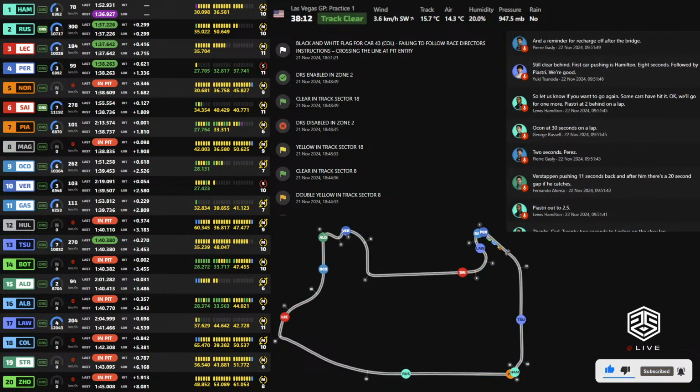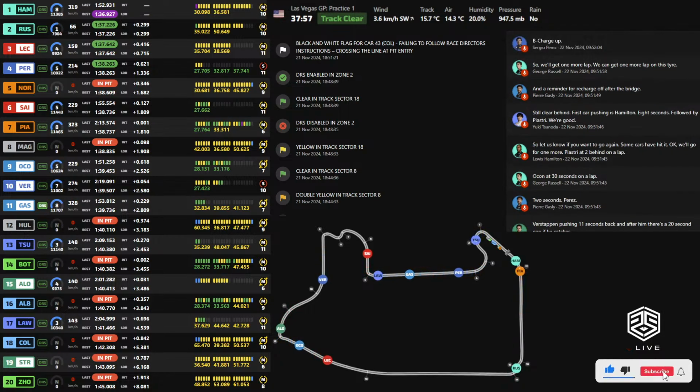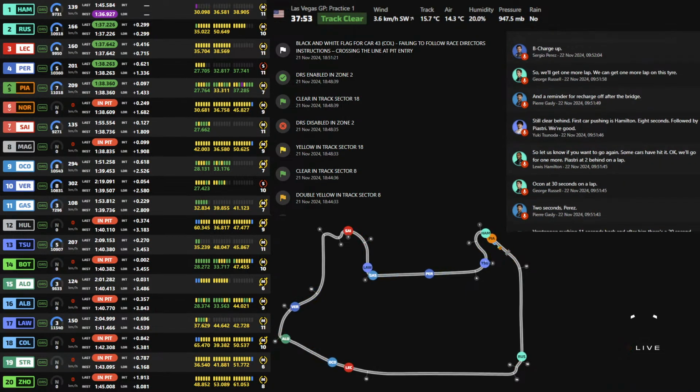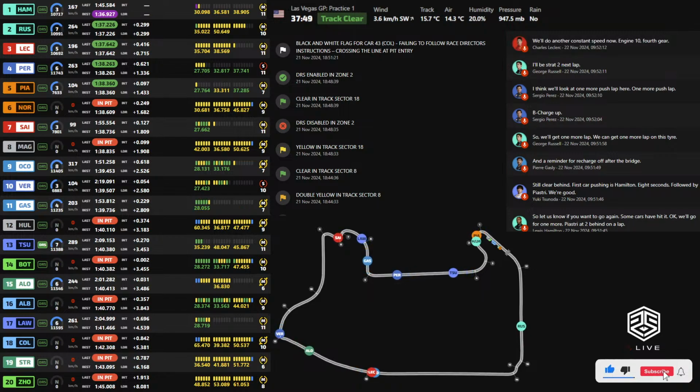Black and white flag for car 43, Colapinto, sorry, Franco, failing to follow the race director's instructions, crossing the line at pit entry. We've seen that before, haven't we? That was the bit we saw with all the dust coming up, as he was quite late coming into the pit lane there. It's quite a high-speed corner, so the pit lane entry line is a bit like Baku. It's extended back a reasonable amount on the track for safety reasons, which I think is the right thing to do.